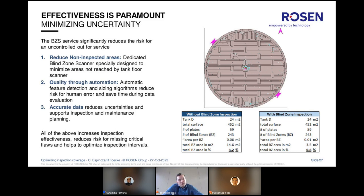And in the end, by the saving function and the data stitching function and having everything in a software solution, we also have accurate data, which is saved and can be reloaded after a certain period of time. This means that for the next inspection, we can just reload the data, have a look, see where the critical areas were, and also compare data against each other. And all of this increases the inspection effectiveness and reduces the risk of missing a critical flaw.